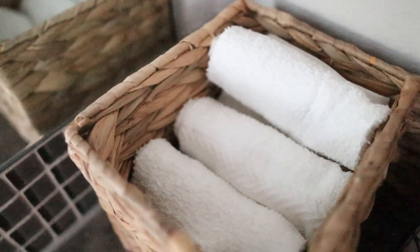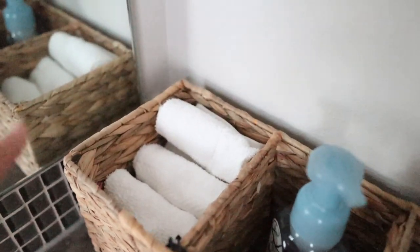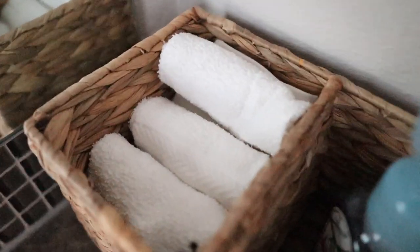Take a look. Wow, look at that. It really does matter the way you fold them. So all I did was just did an extra fold and then just did a really tight roll. That way they're all nice and rolled in there.